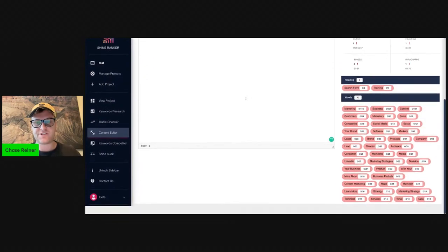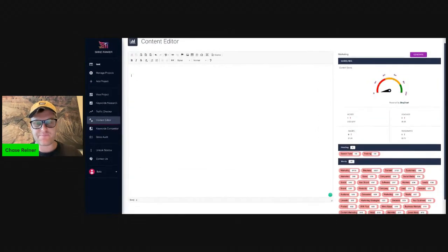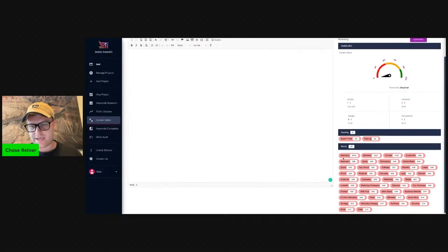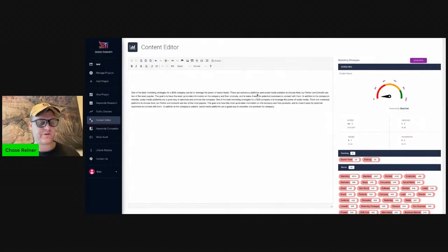But here we have the content editor. Now what we can do with this new capability with AI, we can go into one of the keywords that we need. Let's say we want to talk about marketing strategies. We just plug that in up here, click generate, and it's going to generate us a block of unique text. And I just checked some of this on Copyscape and we had a 0% plagiarism score, which is very cool.